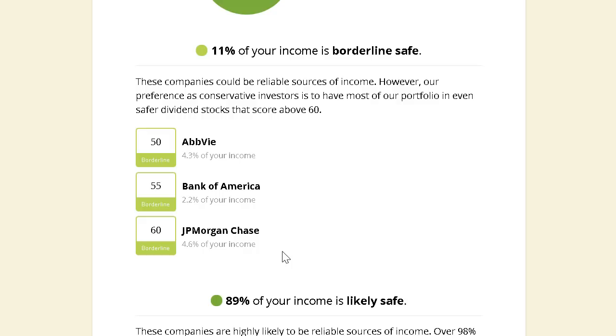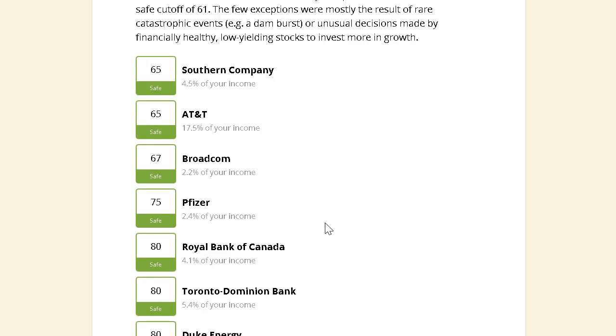Right now, the Fed has allowed the financial institutions to do share buybacks starting 2021. And JP Morgan, for example, has announced a $30 billion share buyback program over the next few years. So if JPM can afford to do $30 billion of share buybacks, they understand that their current dividend is sustainable, and I'm not worried about a dividend cut coming anytime soon from any of these 3 companies, although they are considered somewhat borderline.